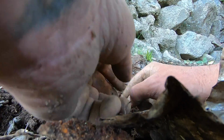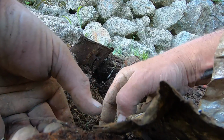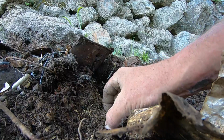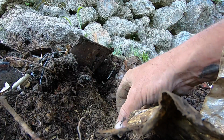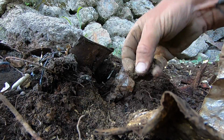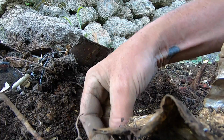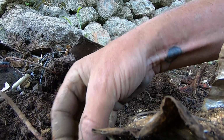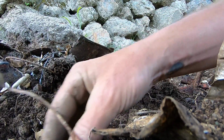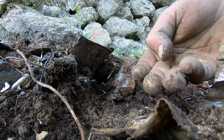Oh. Jeez, okay. What is going on here? It's actually all laced through the soil. Okay. Well, what we're going to end up doing is going home and panning this out. And then we'll know pretty quick. Yeah, something dumped its entire golden contents. That is so heavy.